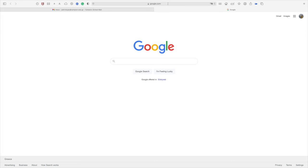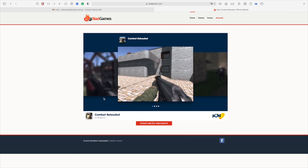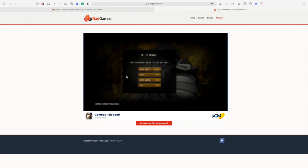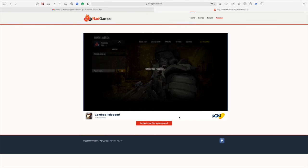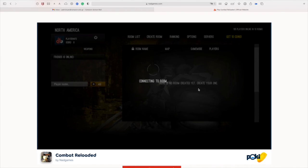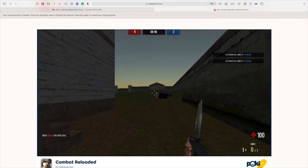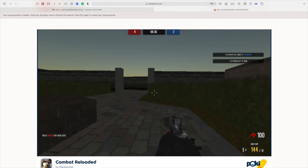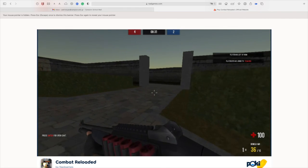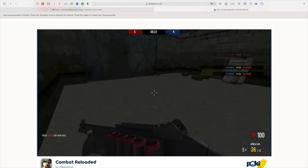And I also tested out gaming. So on netgames.com, I played a game called Combat Reloaded. And before, when I used this browser to play Combat Reloaded, it lagged so much that I couldn't play. But now it became a lot better. The only thing is that I can't access full screen. I can only zoom in a bit. But look, it doesn't lag anymore. That's a huge improvement. Before, I couldn't even play, the page was lagging and it told me to quit the page. But now, it doesn't lag anymore. So that's why.